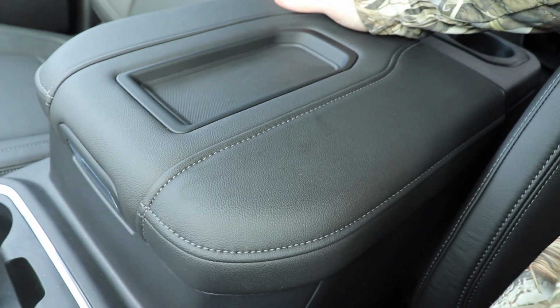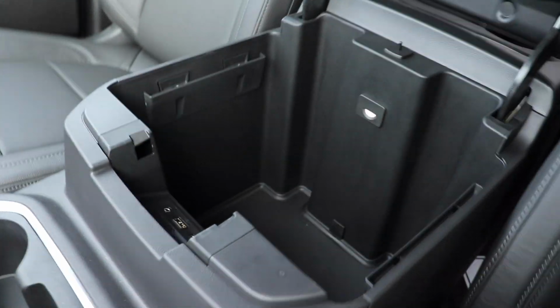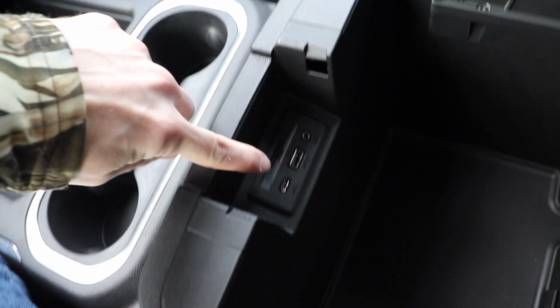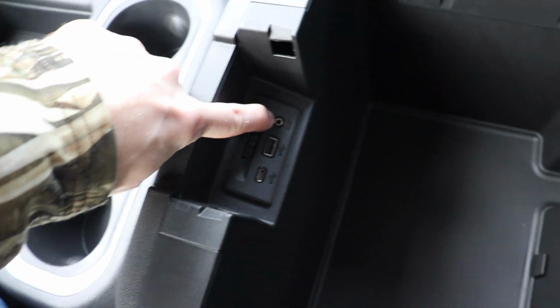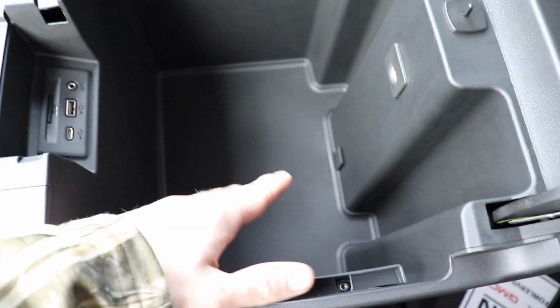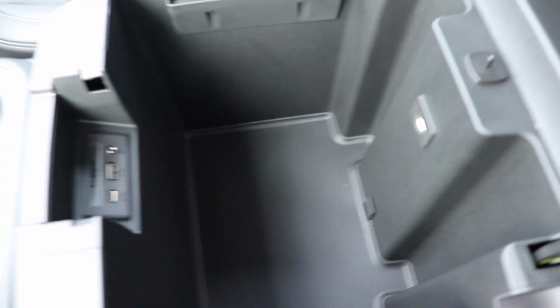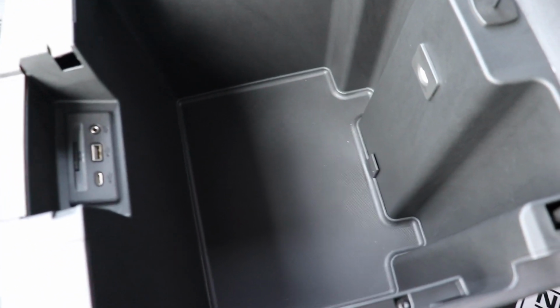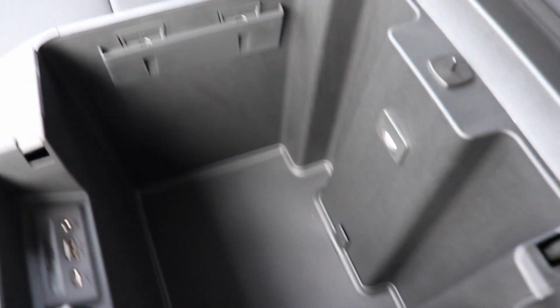Very nice, soft, leather wrapped armrest. Open it up, gives us access to an SD card reader, USB-C, USB, and an auxiliary jack. You also have these hooks right here, these little tabs for file management. So if this is a work truck vehicle, you can bring all your file folders in and put it in here as well. So a closer look at the seats.